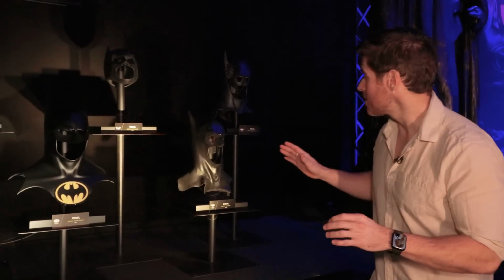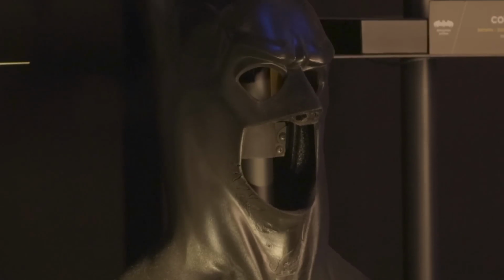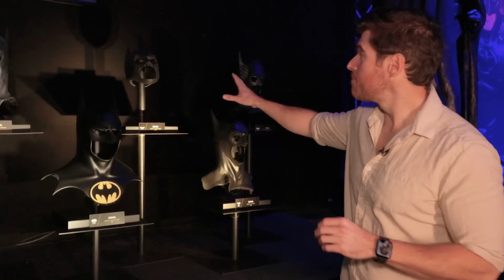Okay, here we are at the cowl vault, AKA the evolution of the cowl. Now, as you can see, it's each end of the spectrum when it comes to these cowls. Obviously, we have a Val Kilmer cowl that has seen better days. We have Bale's cowl. Now, like the suit, it is in the best condition because it is cast in urethane, and urethane essentially won't break down if it's stored properly. Whereas foam latex mixed with sweat, it's gonna break down over time.